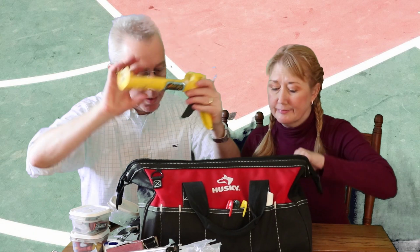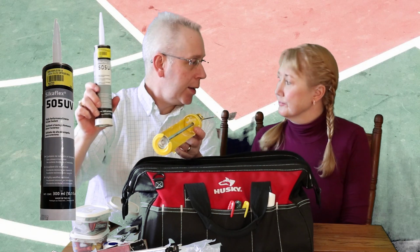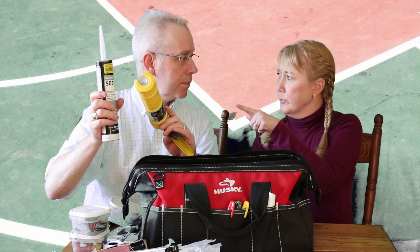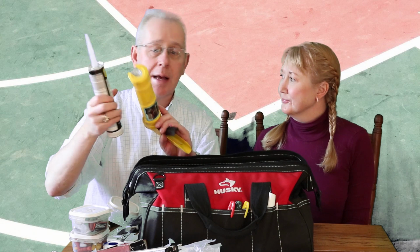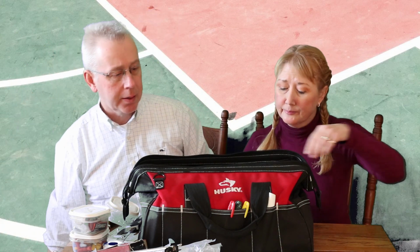I carry a caulk gun and a tube of Sikaflex 505 UV for any roof leaks that we might come across on the road. And we used that when we sealed the roof on our Airstream, right? Yes, and this is what I use. I think the factory used to use this and they use something different now. I think it's called Ad Seal or something.